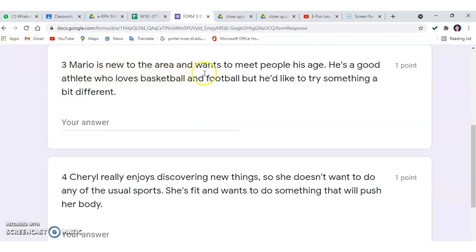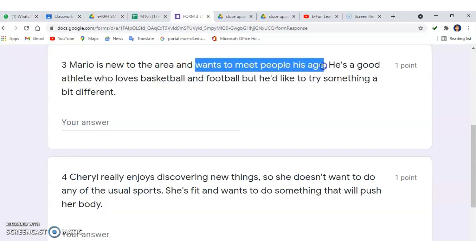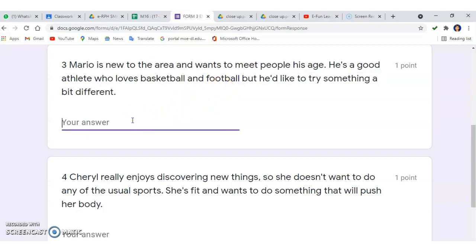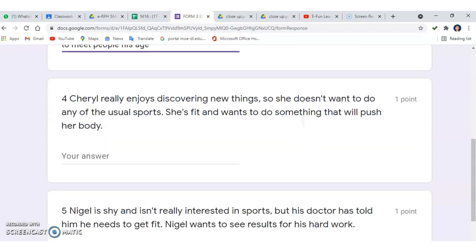Mario is new to the area and wants to meet people his age. So this is what he wants: to meet people his age. He's a good athlete who loves basketball and football, but he'd like to try something a bit different, right? That means rather than playing basketball and football all the time, he wants to try something different. And the main purpose he is doing sport is to meet people his age, right?